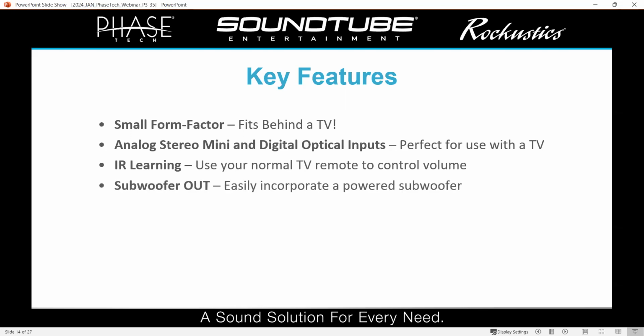There's a subwoofer out. Like Jason said, it's easy to incorporate a powered subwoofer. You just run an RCA cable directly from the amp to a powered subwoofer or an external sub amp. Maybe you have in-wall subwoofers powered off something like our P350 amplifier. It's real easy just to run an RCA cable.